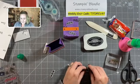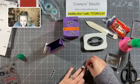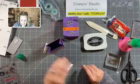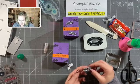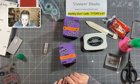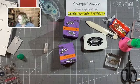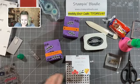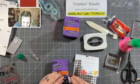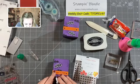Okay, so we've got our little bats here, and I'm just gonna use regular little mini dimensionals on the back. These are the black ones. Again, turn that sideways so you guys can see it. And I put just a couple fun ones there, and another one here at the bottom. And then to finalize the project, I could have put another bat or stamped something back there, but that's okay. So these are the iridescent pearls. We're gonna put those right on either side.